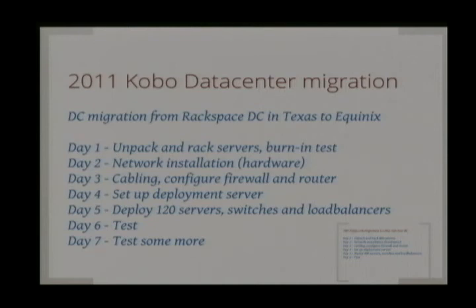Day 3, we finalize some cabling and configure firewall or some router. And day 4, we set up the deployment server. Now, I'm saying 4 days, but it's basically all happening at the same time. But on day 4, we basically have a deployment server, and we have all the hardware profiles inside CMDB, and we're ready to go. That takes about 4 days. And the slowest part of that is actually racking the servers. But that's something you can scale up by just hiring more remote hands to help you rack the servers.